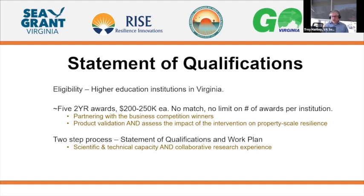The expectations of the university partners kind of fall in 2 categories. One is to be working closely with those businesses on kind of product validation and improvement. And that product could be their innovation, it could be their design, it could be a strategy, it could be technology. There's 7 finalists, and we'll have 5 from those.